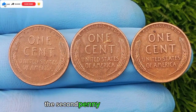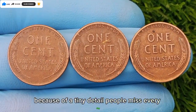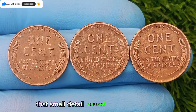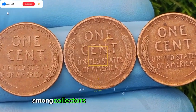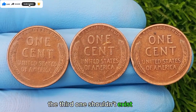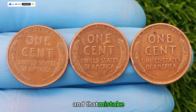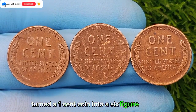The second penny became valuable because of a tiny detail people miss every day. That small detail caused massive demand among collectors, and prices exploded over time. The third one shouldn't exist at all. It was made using the wrong metal, and that mistake turned a 1-cent coin into a 6-figure treasure.